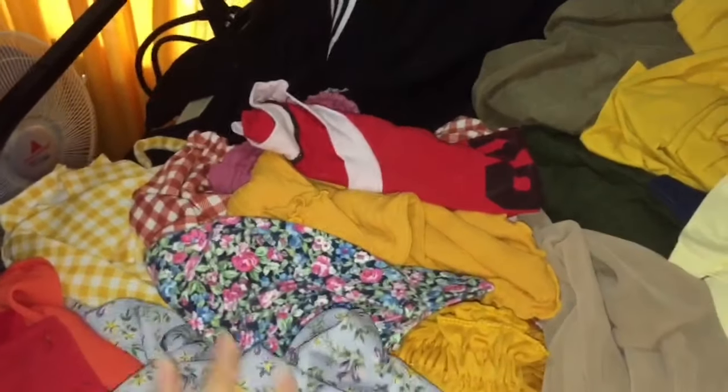So, yun guys, tapos na natin siya. At ito na, ito yung mga blouse, the basic tees, maongs, whites, blacks, and the random buttons. And yeah, ang gagawin lang natin is i-hanger ang black and white. Let's go!